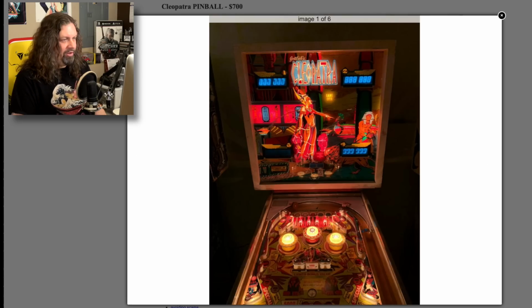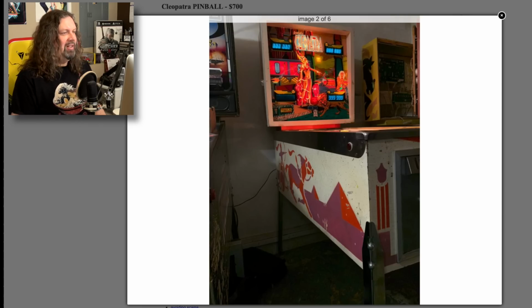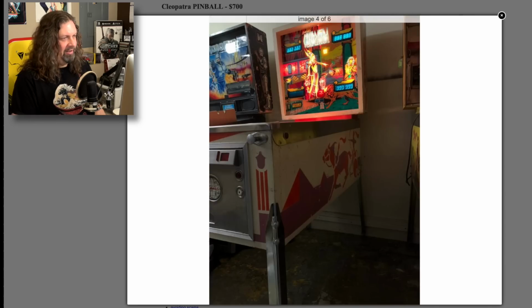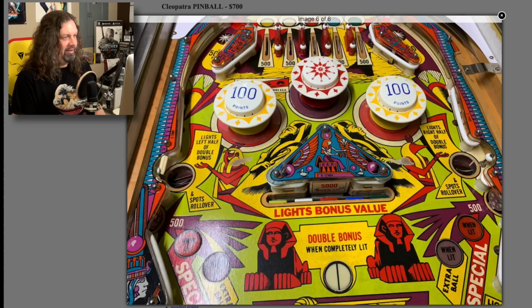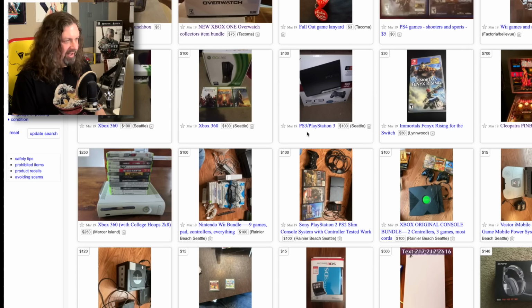Cleopatra Pinball. So an actual pinball machine. That's cool. Yeah, pinball is another thing that I would be tempted to get maybe one in my game room. But the thing is, I don't know, because they're so big, right? Like, which one do you get? The Kiss pinball would be tempting because I'm such a big Kiss fan. But it's cool seeing pinball for sale on there.